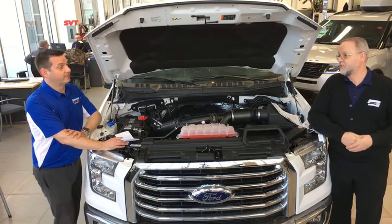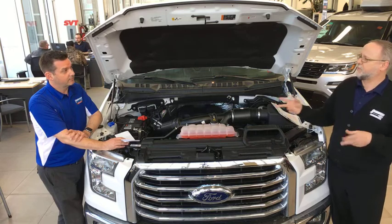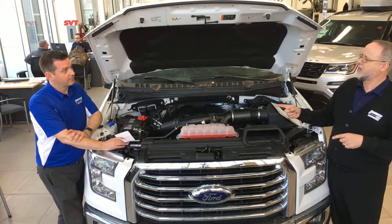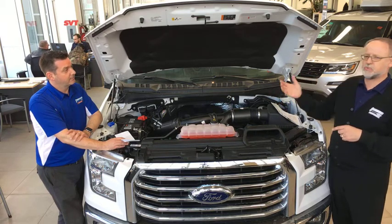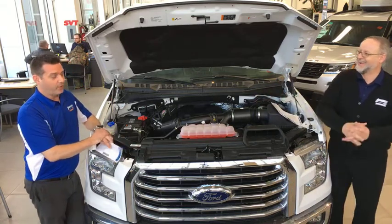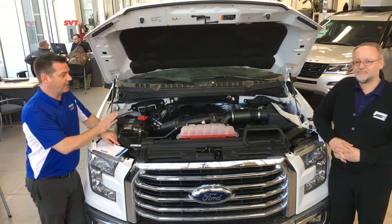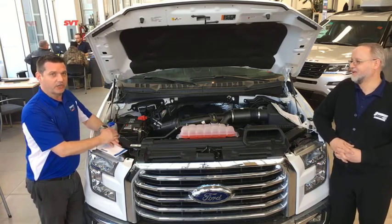Yep, absolutely. We're going to save a lot of fuel because there's a couple more features I'm going to touch base on. When it comes to being stopped at the stoplight, do I need my truck running all the time? Okay, so this is one of the great features that is now available: the auto start stop feature.